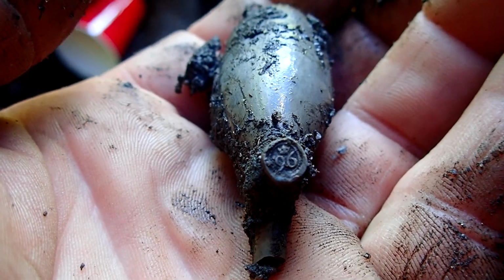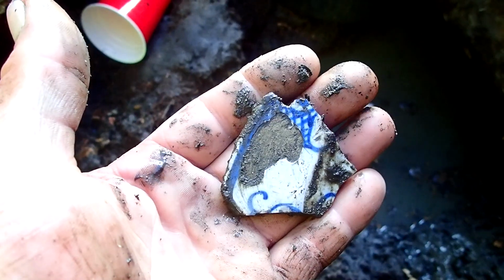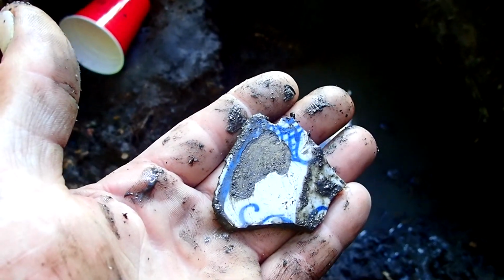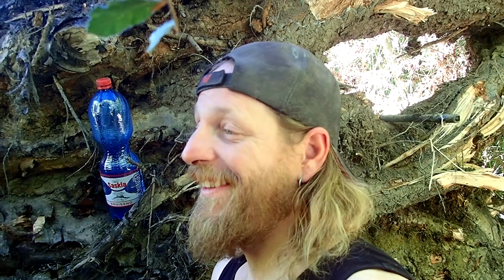Oh, goodness me. And some pottery. Not a whole lot, but this is kind of a cool piece, with the Delft blue on it. I just wonder what else we can find here. There's this nice layer of sand and clay, and that's where the stuff is right now. Looks like we found another honey hole, but you never know. We'll just enjoy ourselves and see if we can find a few more.